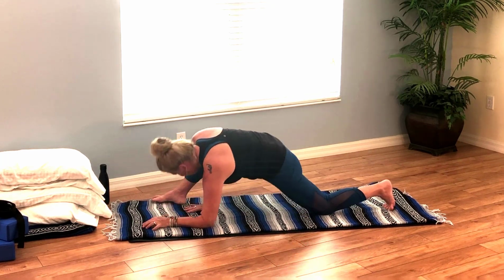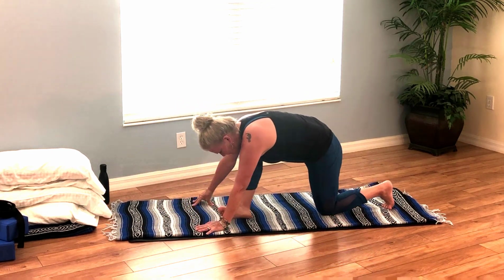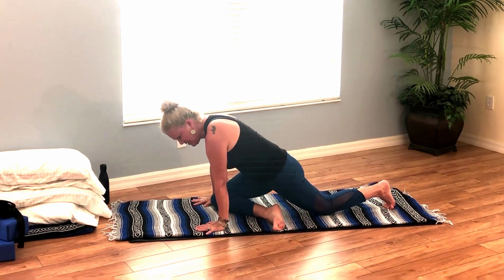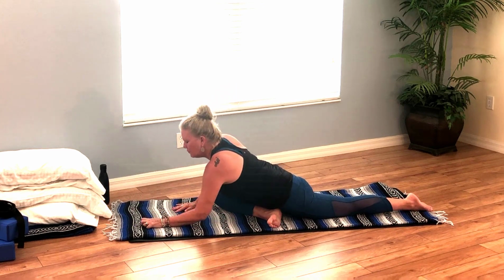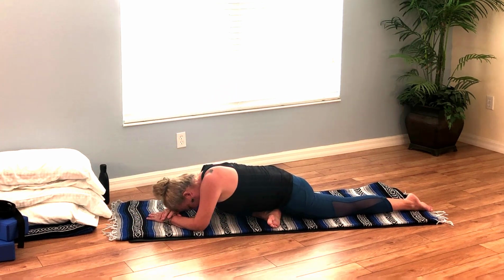Start to make your way back up onto your palms and toe heel your right foot across the mat more toward your left thigh. Then come onto the right shin. You can place a blanket or a block underneath your right hip if you're really tight in the hips. Or slide your left leg back further and round forward over the right shin, right thigh. Maybe your forehead comes down.